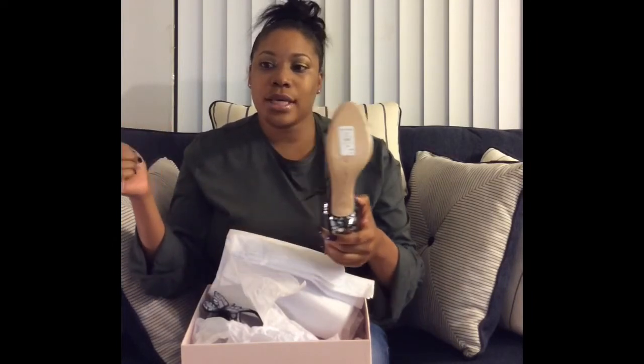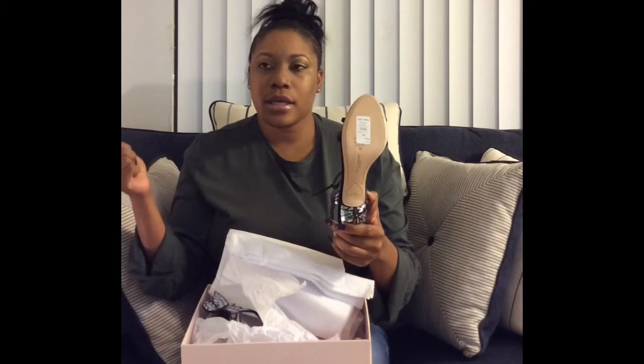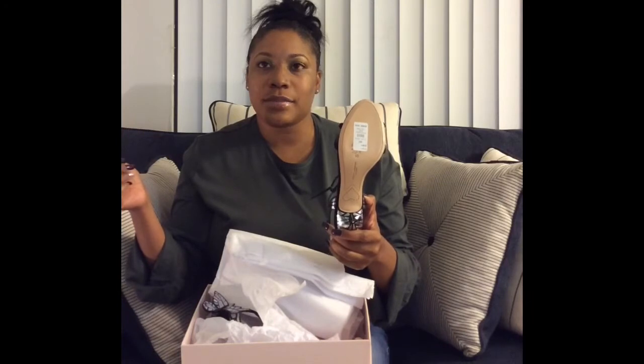So like, just say if you wear, let me think, Jessica Simpson. If you wore a 9 in Jessica Simpson, you probably would need maybe a 10 and a half in this shoe, just depending on how your feet are made. If your feet are narrow, you might be able to use a 10.